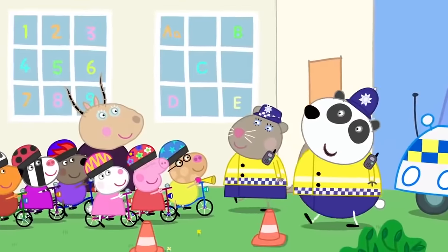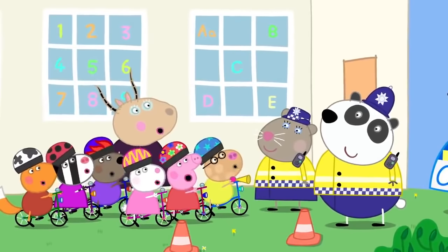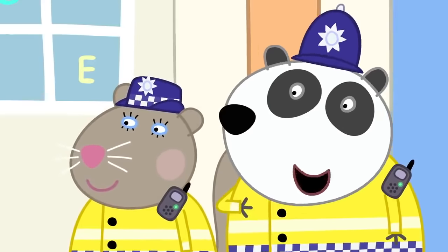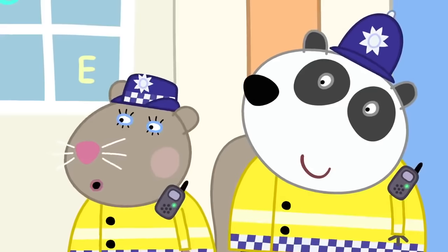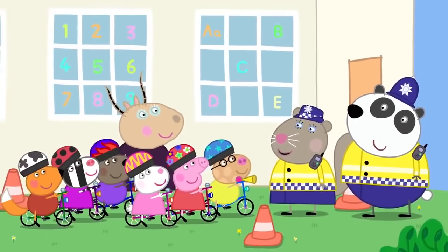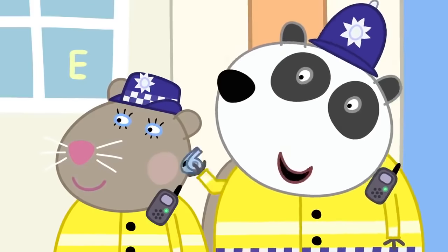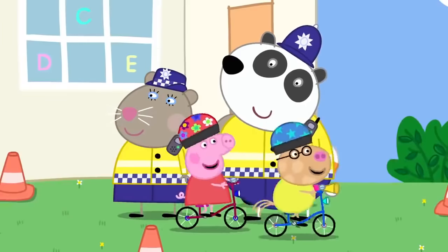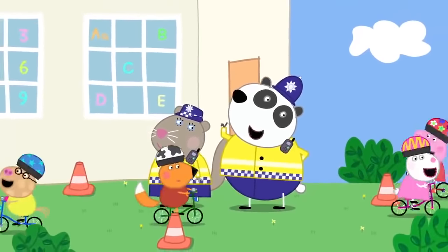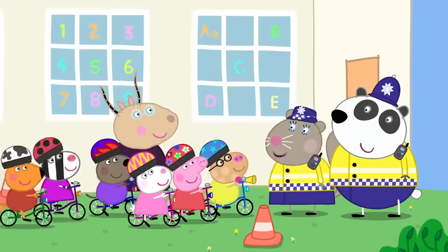Hello, hello, hello. That is how the police say hello. I'm Police Officer Squirrel. And I'm Police Officer Panda. We're going to teach you how to ride your bicycle safely. Right, let's see you all riding your bikes. Look where you're going. Always keep your ears and eyes open. And stop. Well done, children.